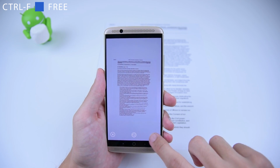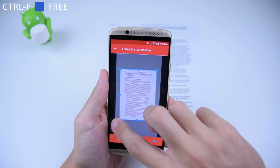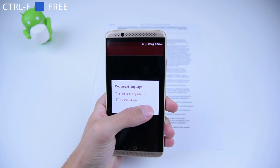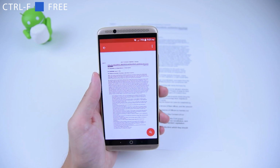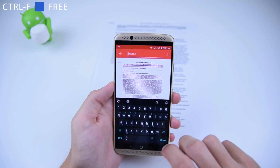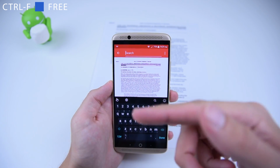You just snap it, press the check mark. It's going to load it up. You want to select the edges, and then you're going to press the next button, and then you're going to choose what document language it is, and it's going to read the text. So there you go, it just finished. Now the cool thing about this is you can search whatever word you want from this document. That's pretty cool. It's just like Control-F when you press Control-F on your keyboard on your computer.